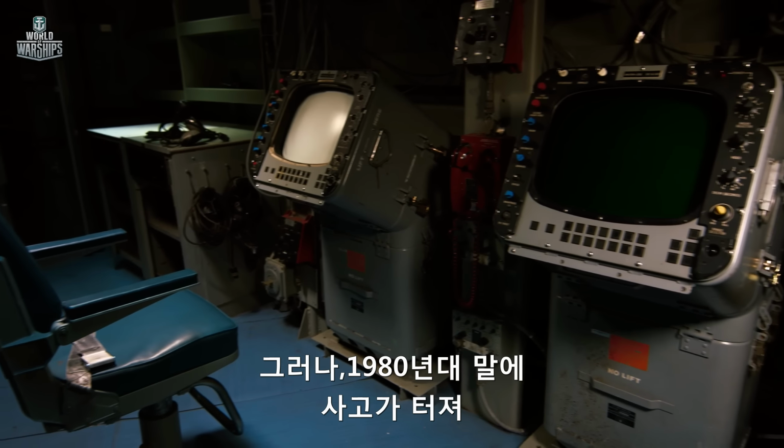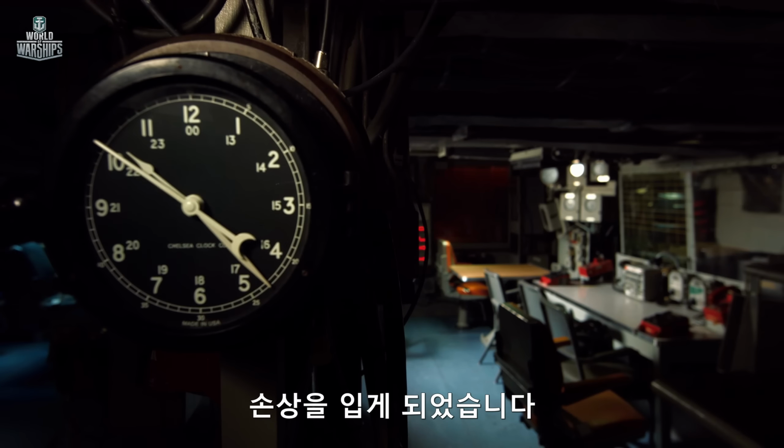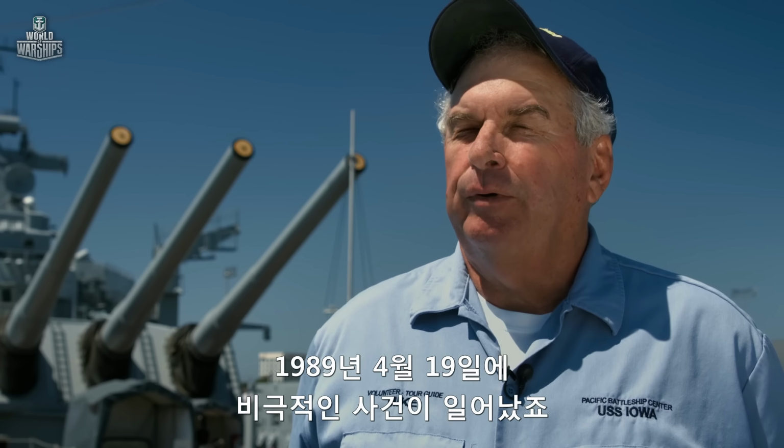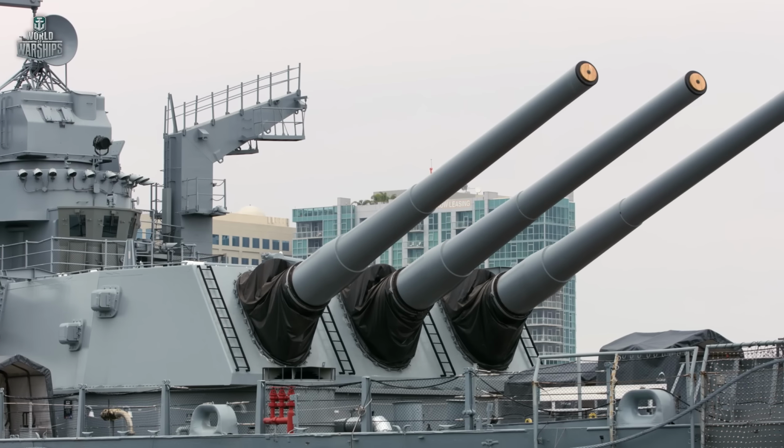However, the event that took place in the late 1980s showed that battleships can also sustain losses outside of wartime. On April 19th, 1989, the biggest tragedy that ever struck this ship occurred.